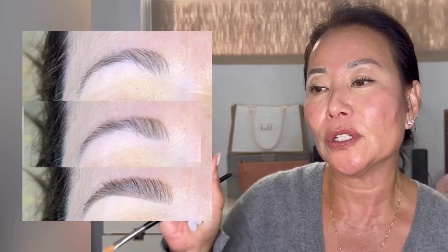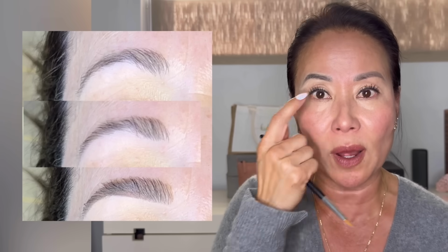Here's that before and after. Now, I want you to look at this. The top area is the before, of course. The middle is that shaping I did without any makeup. It makes such a big difference in the shaping. Now you still see that gap right there, but the finished product is the makeup.